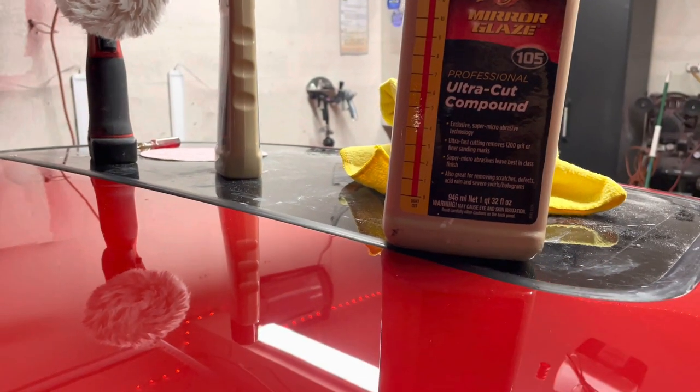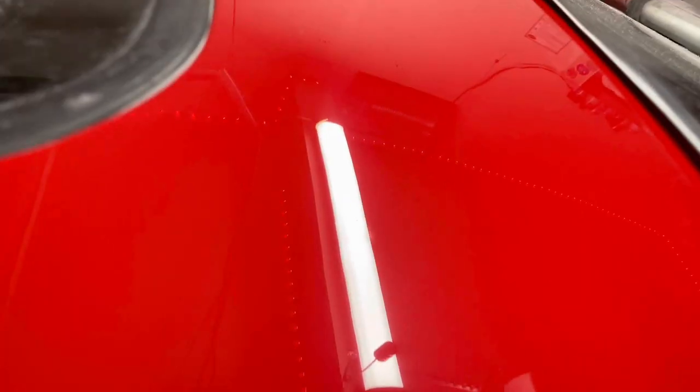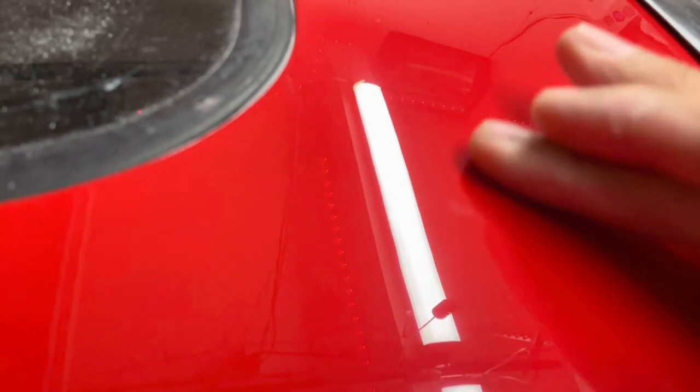Now, are there some defects? Absolutely. There's still a little bit of nibs that I'm not going to be able to get out. That's just the name of the game. But honestly, you guys saw it. It looks almost perfect. It looks like a professional painted this. If I took this car to a car show or something, nobody would know it was painted in a garage. People would think, hey, what shop did you take it to go get it painted? When you tell them that this car was painted in a home garage, people would not believe you. They would be like, no way. There's absolutely no way. It looks too good.